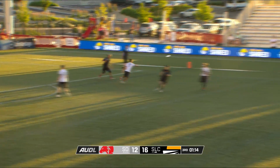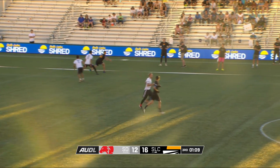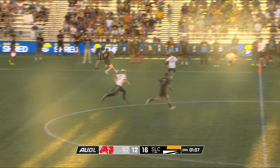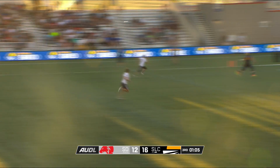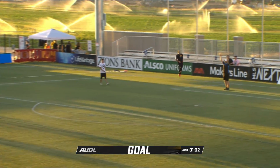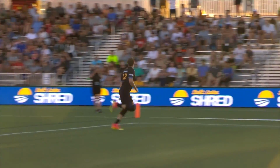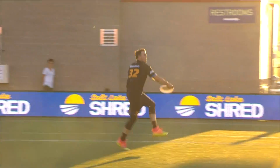Some big momentum shift. If the Shred score, it might start getting into the realm of possibilities. Jordan Kerr looking deep. He's got his receiver, and that's going to be too easy. Alec Benton picking up a goal this evening. I like how he caught it and just immediately threw it back behind him. Such a mark he had of his handler.